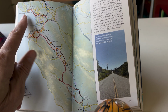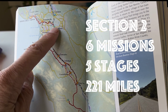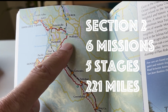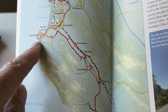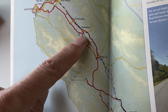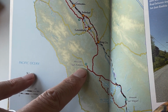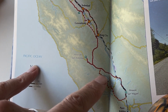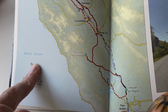Here's a map of Section 2. We start off in Santa Cruz, go over to Mission San Juan Bautista, inland. Then we go back to the coast, which is Monterey and Carmel. Then down to a small mission of Soledad, and then to the most remote mission, Mission San Antonio, before finishing the segment in San Miguel, a small town north of Paso Robles.